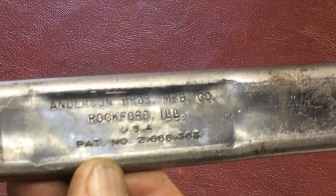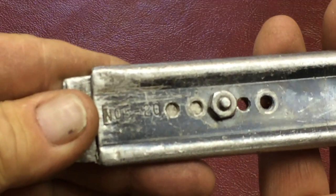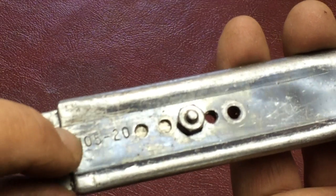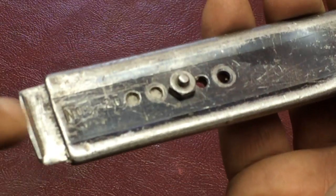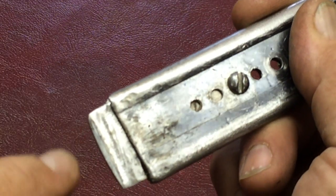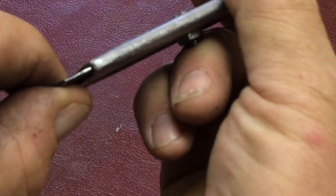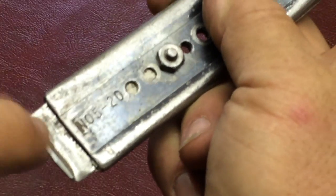See if we can make that out. Anderson Brothers. And then it has a part number. I saw it somewhere. Oh, right here on the end. Well, actually, it looks like it says N05, maybe, or it says number 5-20. And the cutting edge that's on here looks like a worn down carbide brazed onto steel type edge. So I'll be looking into seeing what I can find.